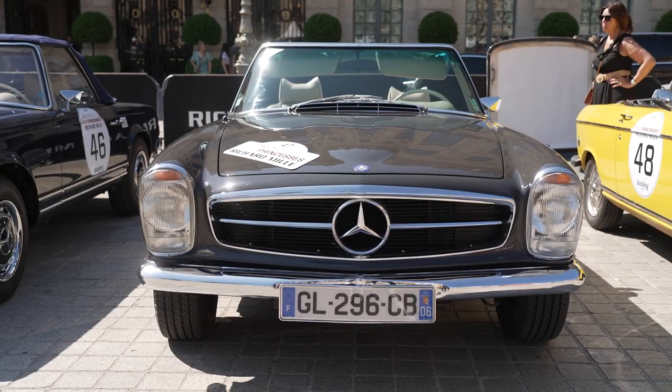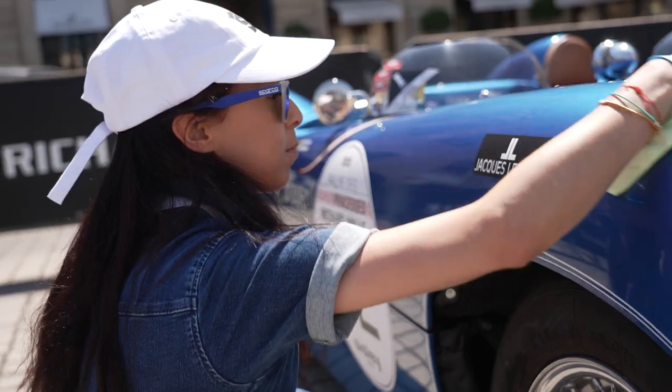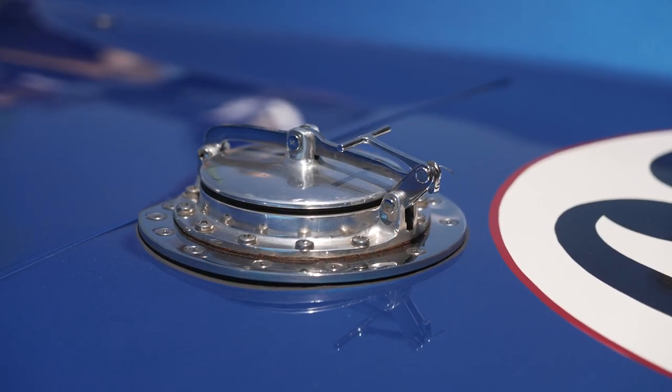Porsche, Mercedes, Triumph, Ferrari: some of the gems just shine a little bit more than the others. It's time for the introductions.